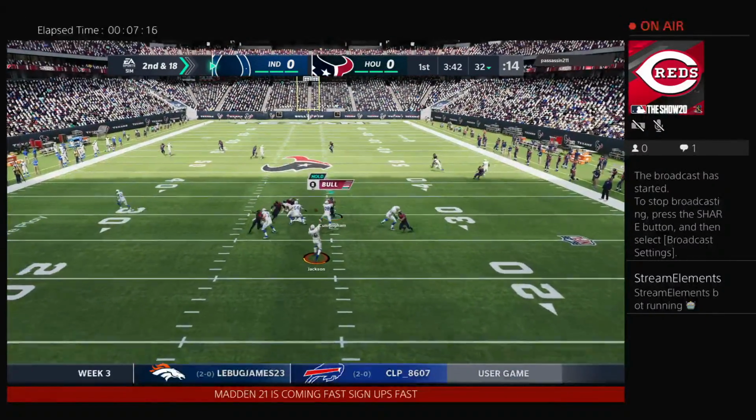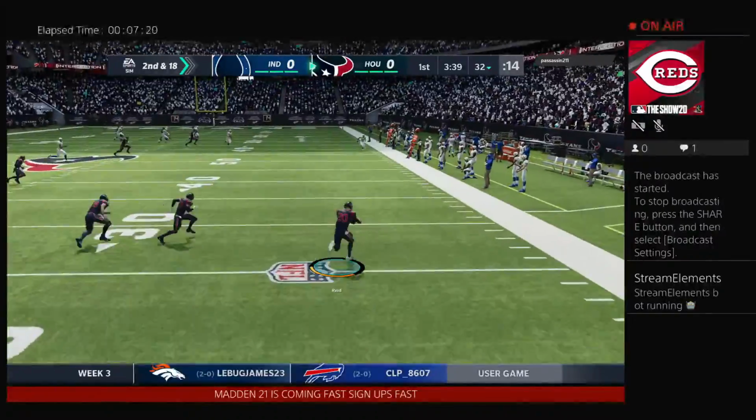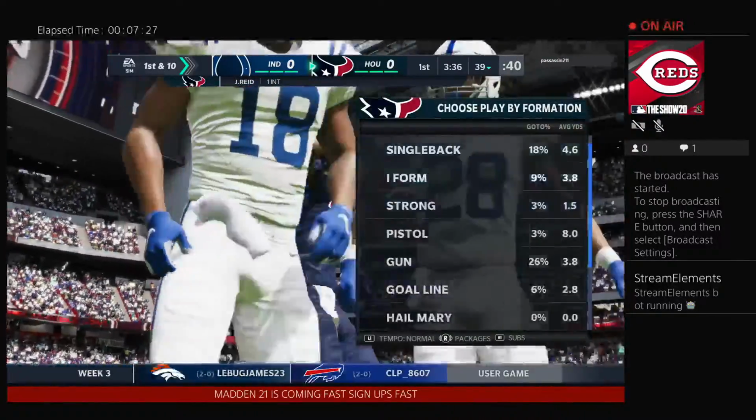Throwing is Jackson. Looking for Campbell downfield. And he fires one that's intercepted. Picked up by Justin Reed. And the return stops at the 39-yard line.